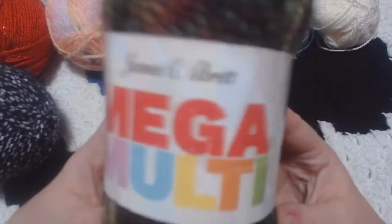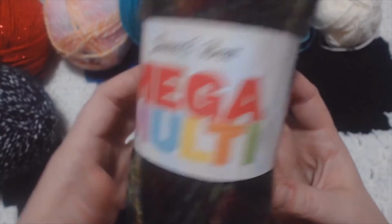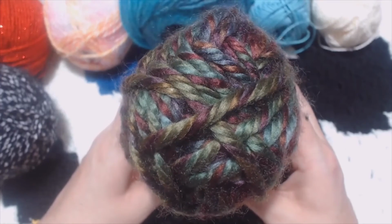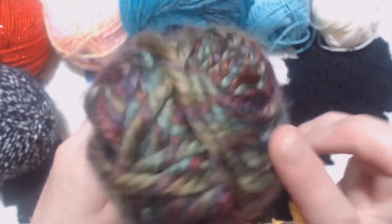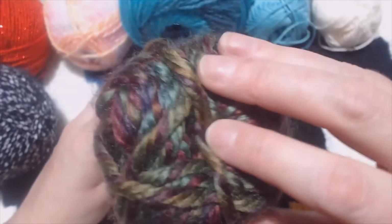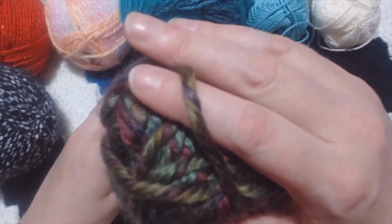Right, and then we have the James C. Barrett Mega Multi. Look at the colouring on this one. This has come out really true, actually. It's mad. Mad, not as in nice. It's like a tweed effect, I suppose, with multiple colours. And as you can see, it is a nice chunky yarn.